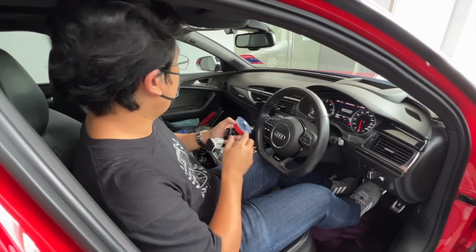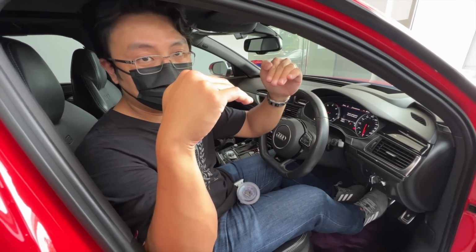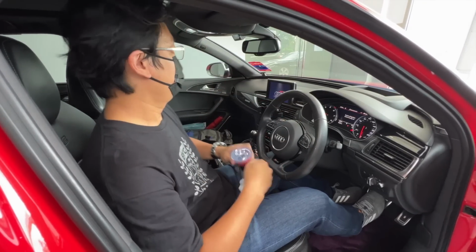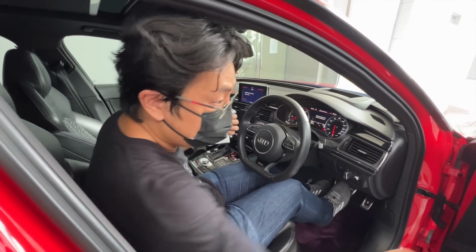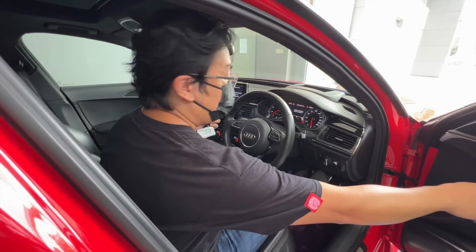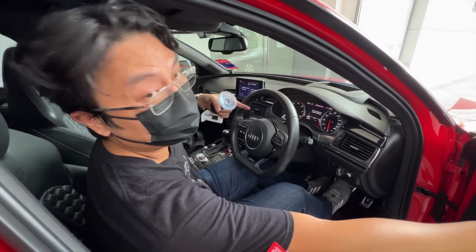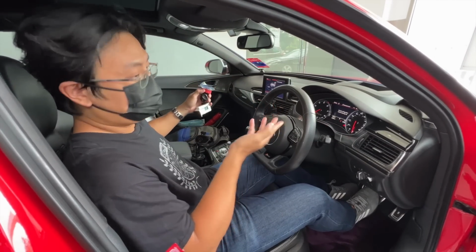You know what? My side mirrors were acting up like this, and then they helped me to reset it. So, good stuff. Okay, and now. Oh. Yeah, that's what I don't like about Audis. You start the car, you haven't closed the door, and the car goes freaking nuts. Gila, okay?